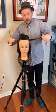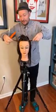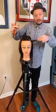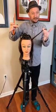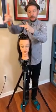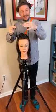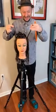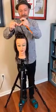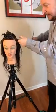So we haven't got a guide here now, so what I would suggest is grab a bit of hair from the previous side, grab a piece of hair from this side, bring it to the middle, like so, and then have a little cheeky snip. Okay? Right? And then bring it together, and then just check your balance. Okay, there you go. You've got a nice little guide now.